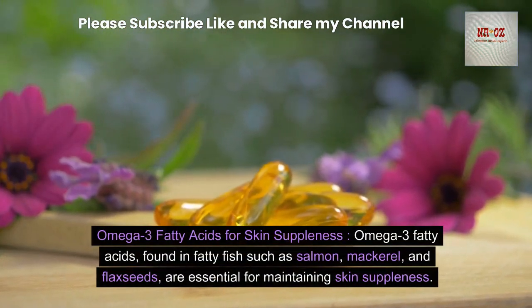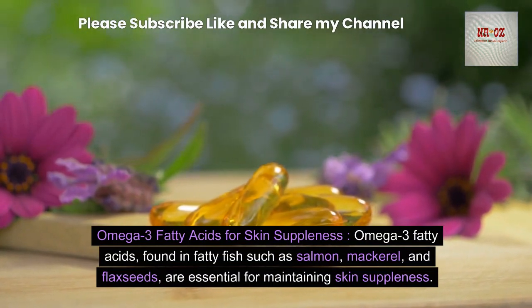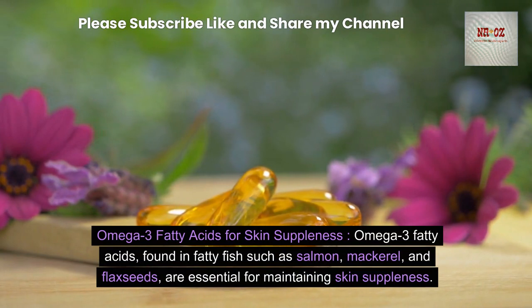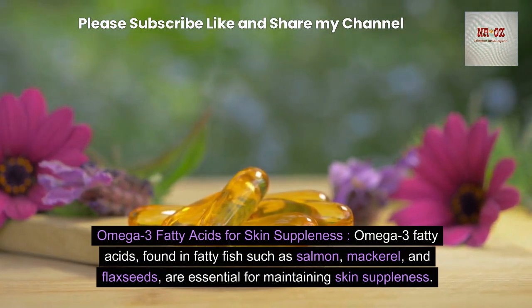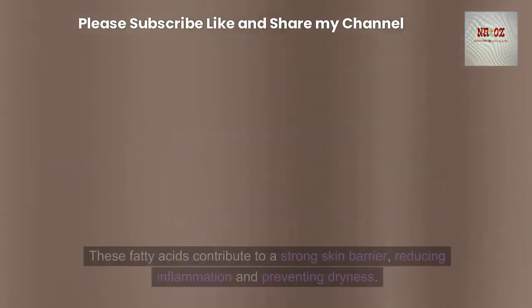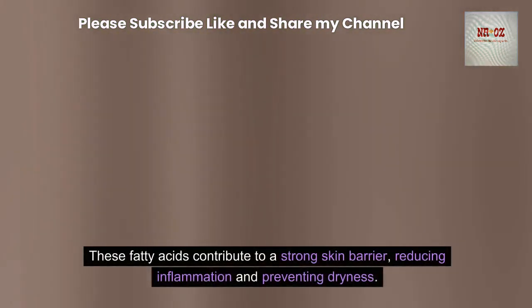Omega-3 fatty acids for skin suppleness. Omega-3 fatty acids, found in fatty fish such as salmon, mackerel, and flax seeds, are essential for maintaining skin suppleness. These fatty acids contribute to a strong skin barrier, reducing inflammation and preventing dryness.